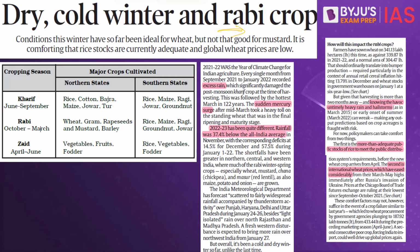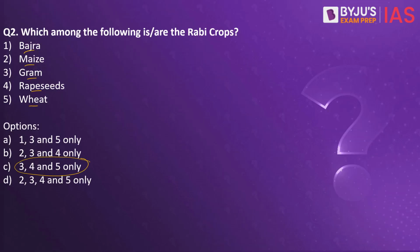When we speak about the Rabi crops, we have wheat, gram, rapeseed, mustard as well as barley. And when it comes to the kharif crops, what we have is rice, cotton, bajra, maize, jowar and tur. And bajra and maize happen to be kharif crops and they are not Rabi crops, which is why when you look into these options, bajra and maize are not Rabi crops, but they're Kharif crops. It is 3, 4 and 5. The answer would be C.